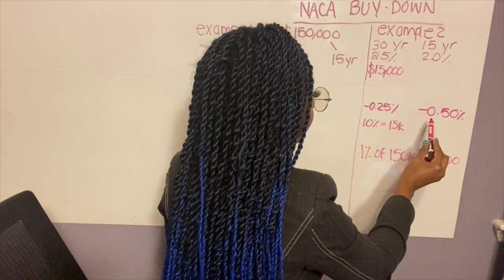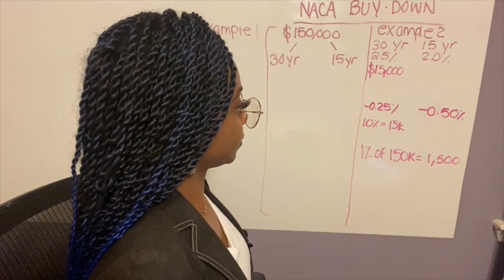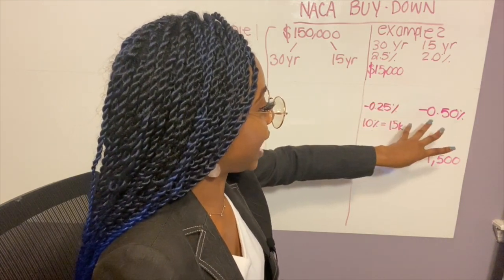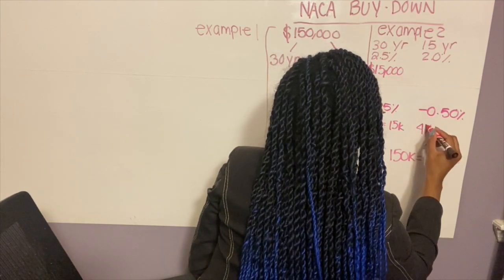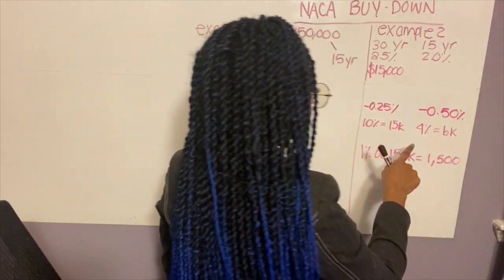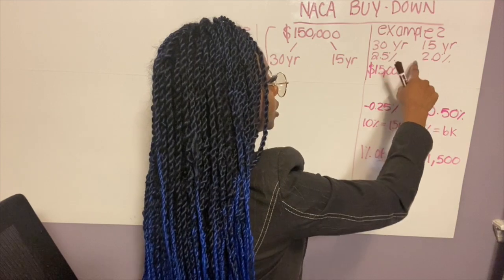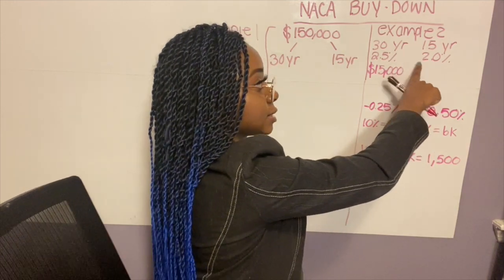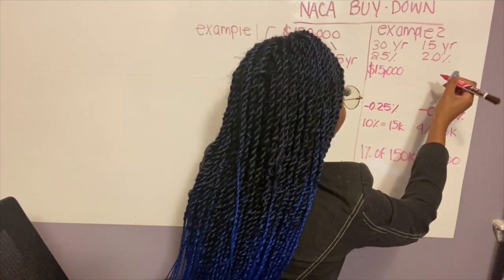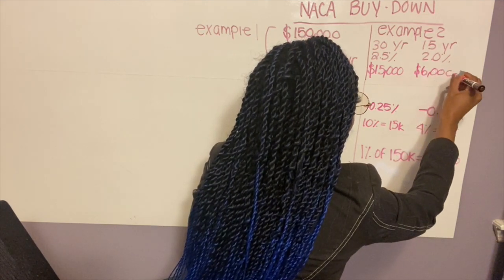Now we need to figure out, to get 2% down to zero, how much we need to put down. So we know 2 halves make 1, we need 2, so that's 4 halves. So we need 4% for the buy down. And what's 4% of $150,000? Oh, $6,000. In order to get 2% down to 0% on a 15-year mortgage using today's interest rate figures, keep in mind these are today's, these can change, they can go down, they can go up. Y'all know this. You need to put $6,000 down.